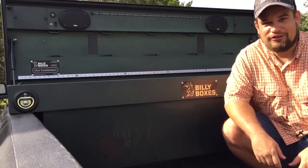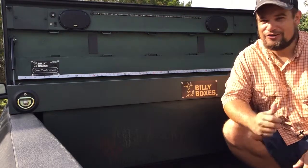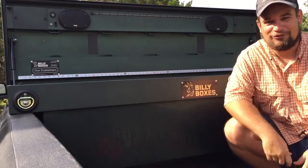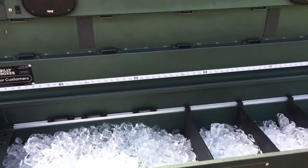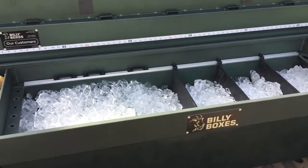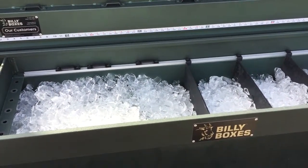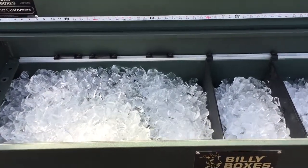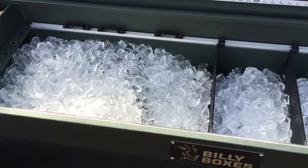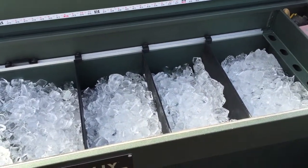And to show you the versatility of a Billy Box, I want to show you what a tailgating setup might look like, turning this Billy Box into the world's largest metal cooler for your big party. I've taken a Billy Box and I have removed my tools and equipment and gear, and I've turned this into an enormous ice chest. One of the nice things about our T-Track system and divider panels is that I can create a huge ice chest with different compartments.